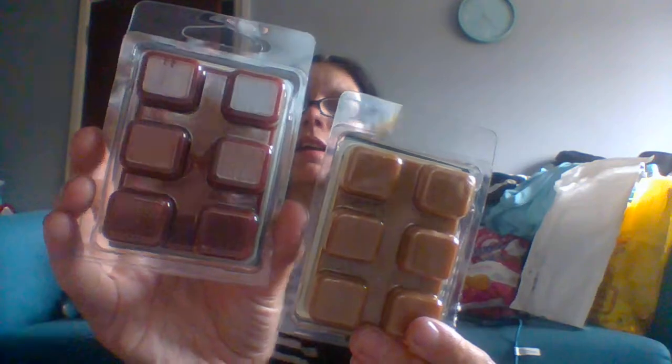That's probably the sugar in it. It smells so sweet. You get 6 little pieces in each, and these, I believe, were £1. They were their new autumn range. They had falling leaves, rain, pine. They had quite a few, but I only picked up 2 because they do have an immense collection.